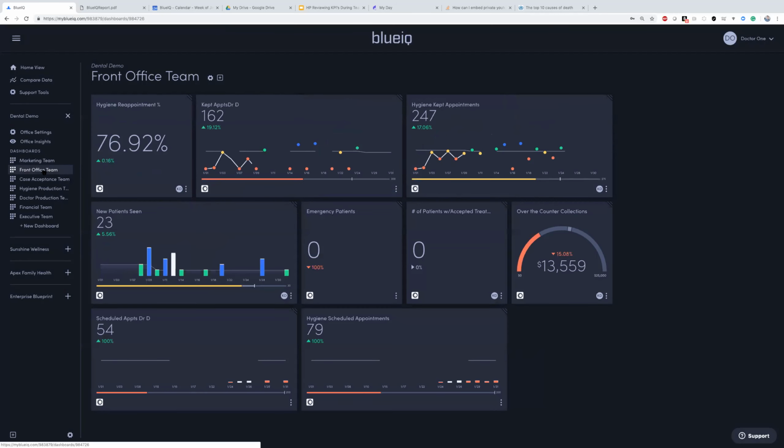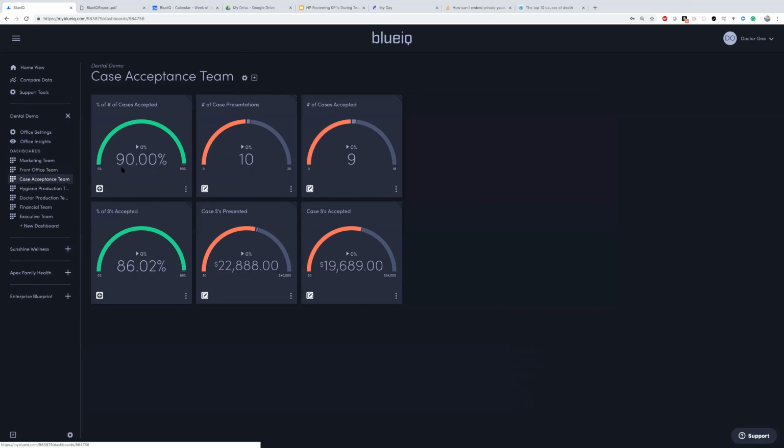When we go to front desk, there's your hygiene reappointment. We also look at kept appointment percentage. As we go to case acceptance, there's our percent of cases presented. Now, notice that these are manual metrics because it's very hard to pull this data out of Eaglesoft or Dentrix or Open Dental. It's stuff that we would rather have the team member responsible. And if you have multiple case presenters, then I would have metrics for each case presenter.